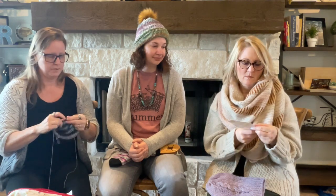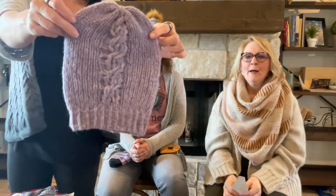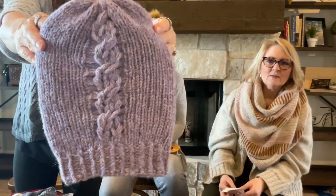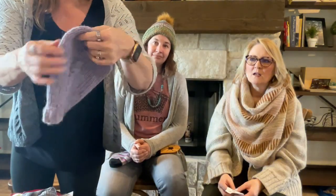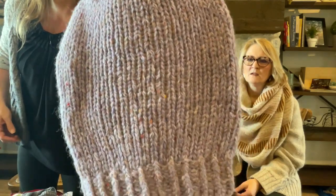Trying to think what it is. Oh, it's 61% wool, 26% alpaca, and 13% poly. And I just made a little hat. Look at that. And I finger cabled. It looks great. Drop down like knit. It's got little specks of color in this yarn. You can see it's not like tweed, but it almost looks a little tweedish, but it's not tweed. Just little pops.